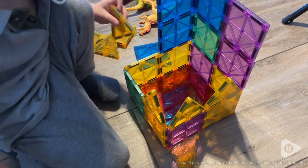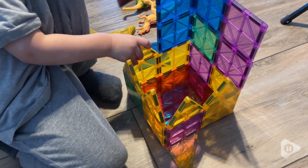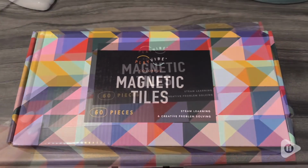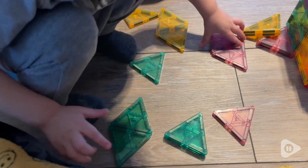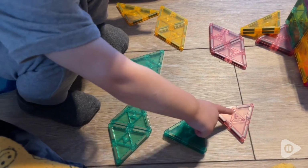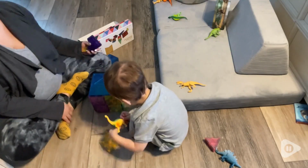I want to share with you one of our favorite new toys that keeps our toddler completely occupied for hours. These magnetic tiles from PLAYVIBE are so awesome. I love that they come in this box and they fit so well together. He loves making all different kinds of shapes and they're so colorful. Not only does my son love them, I actually find them a lot of fun too.